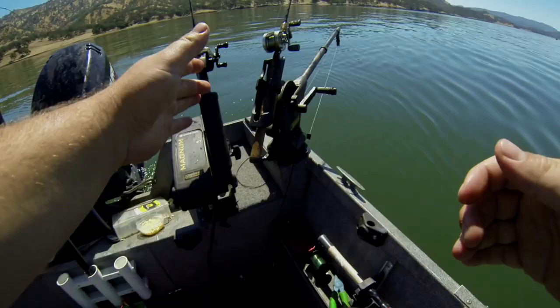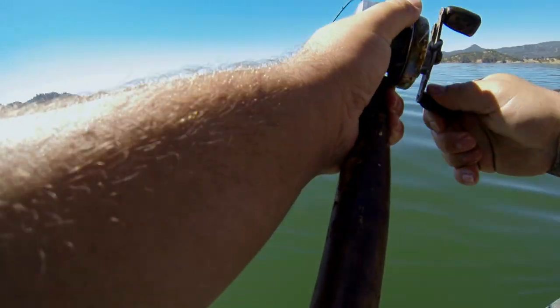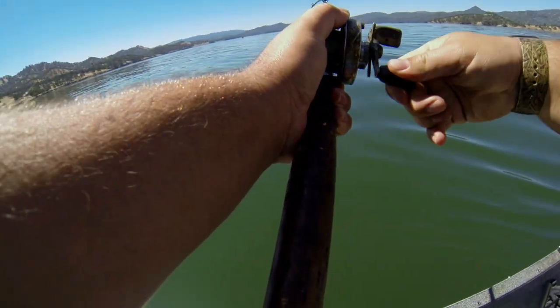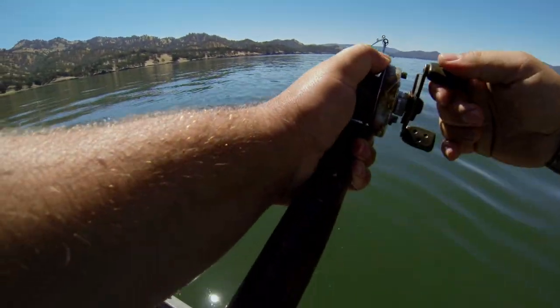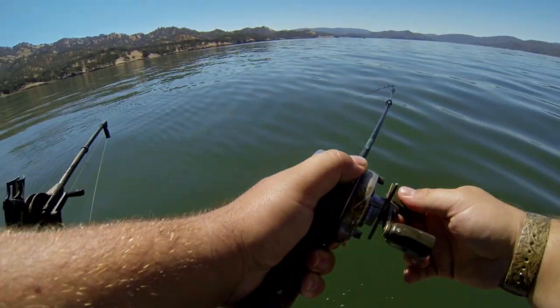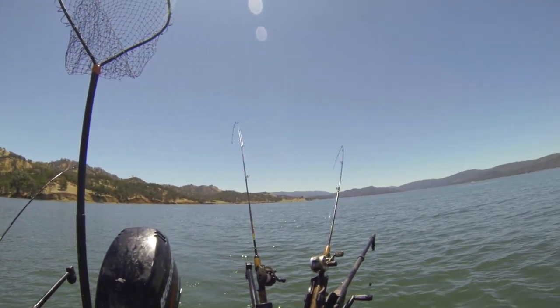Oh, right here. Pop it off, pop it off. Start reeling. There we go, that's a fish. Got him? That's a good one, yeah. Woo! He's coming up. Oh. Oh, god damn it. What the hell, man? How deep was that? Was it 7 for 12?